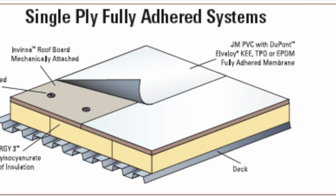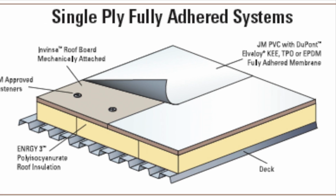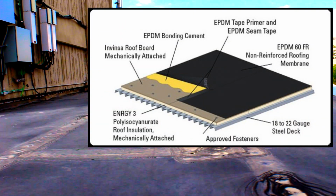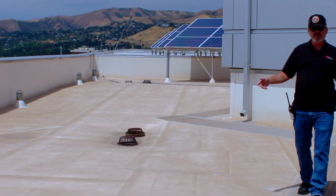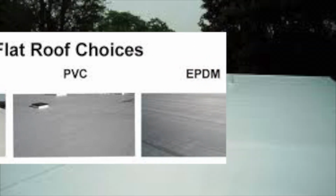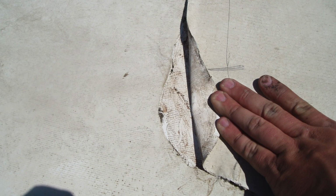Most of the low-sloped roofs on campus are covered with a single layer of a thin waterproof membrane, a system known as single-ply roofing. This layer can either be a black rubber-like material known as EPDM or a white thermoplastic membrane, either PVC or TPO. These single-ply membranes are easier to install and more weather-resistant than a built-up roof, but are more vulnerable to damage and can be very slippery to walk on when wet or icy.